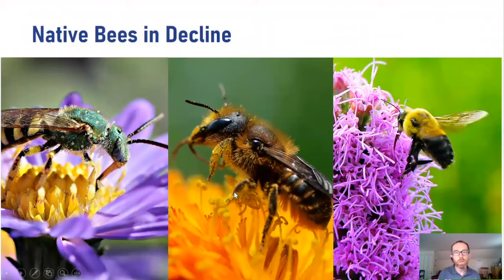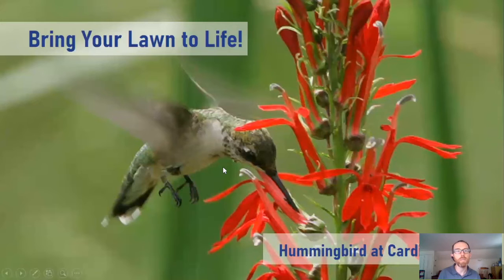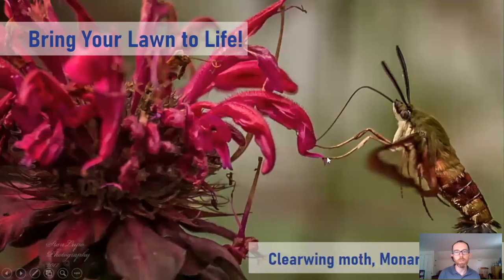Native bees, you may have heard, are also in decline right now. Many native bees have specific relationships with specific native plants. I've shown a few of them here, from our sweat bees to our mason bees to our bumblebees, all on plants that you can plant in a rain garden environment. So your rain garden can help solve problems for bees. Your rain garden can bring your lawn to life. Here's a cardinal flower, a beautiful plant that works very well in rain gardens with the hummingbird that it attracts. And that flower is designed to attract hummingbirds.